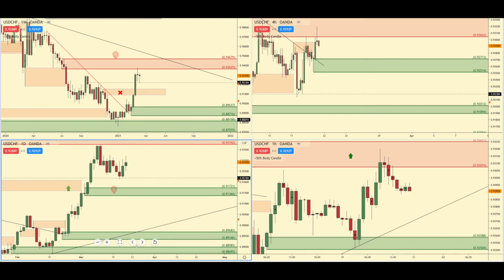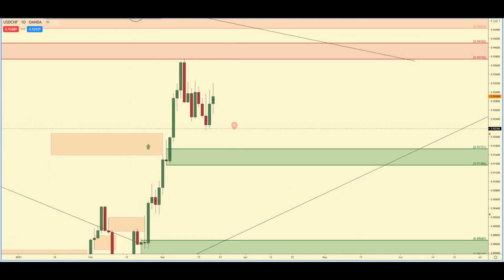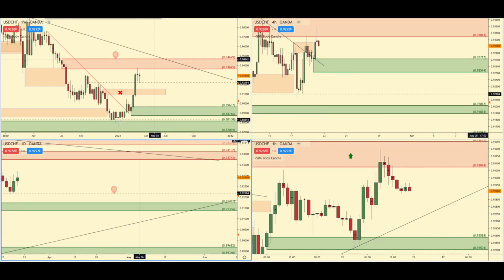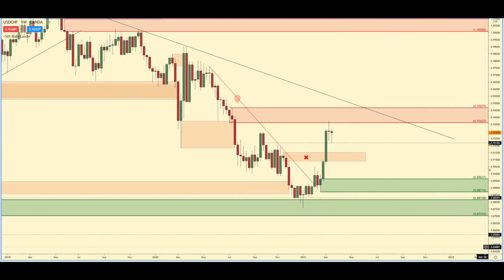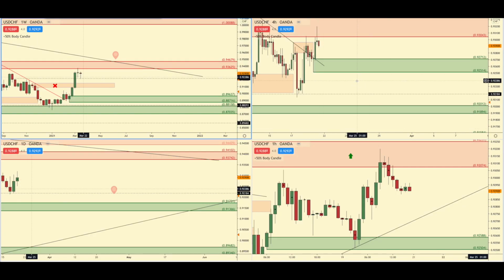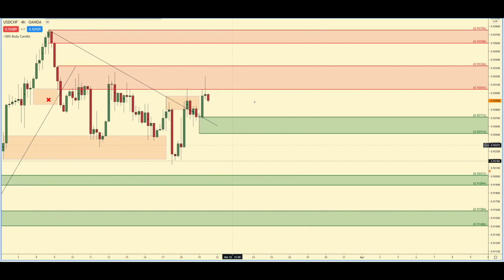As of now, I'm not super interested in this daily area. I will be looking for a 1-hour momentum shift, but it's risky because this very nice weekly supply is in control. So right now I am looking for shorts on this pair, but I'd be looking for shorts on the 4-hour, and here we are in the 4-hour.